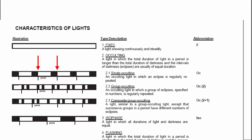So the period is the total duration between those 2 points, and the chart is going to tell you the duration of a complete period. And a complete period represents a complete cycle of these flashes.